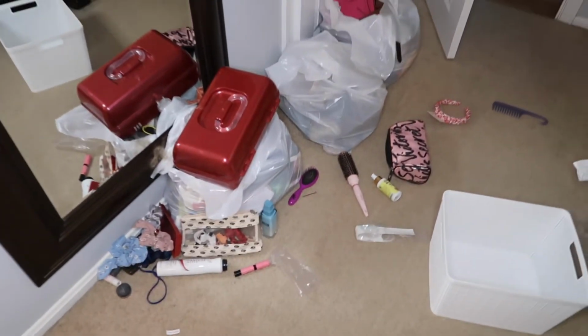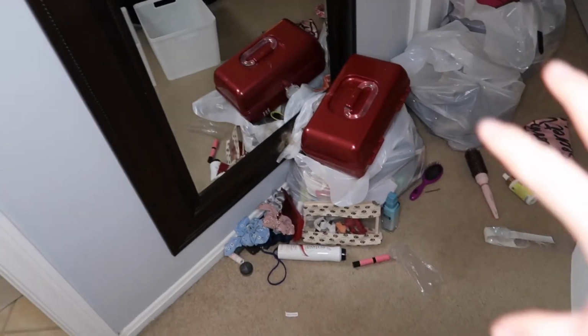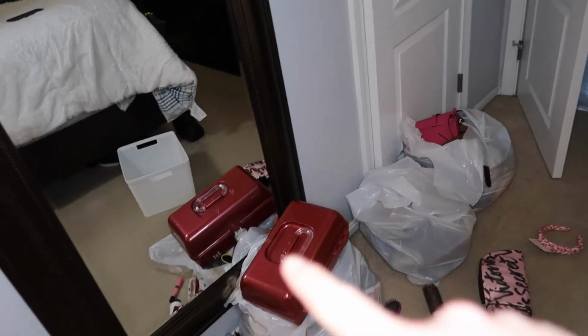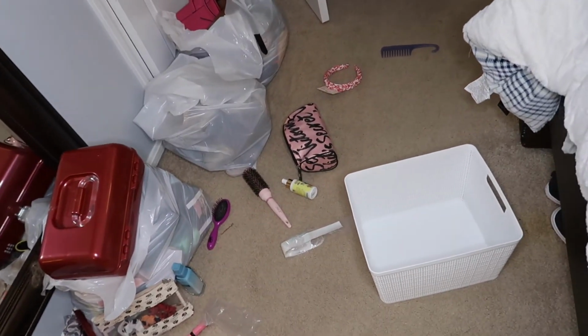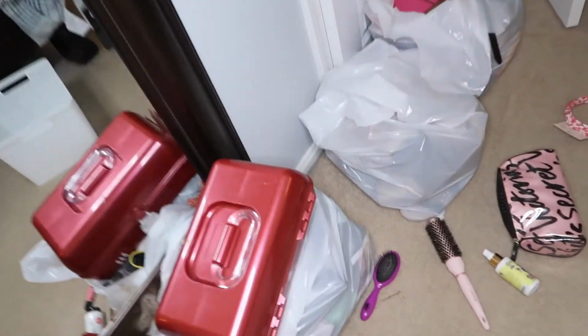So look at everything I was able to get rid of. This is all trash. And that is donate. So this is all makeup that I can't use. I didn't have any extra stuff that I was able to give, except that is my jewelry cleaner. I need to pick up that before I forget.